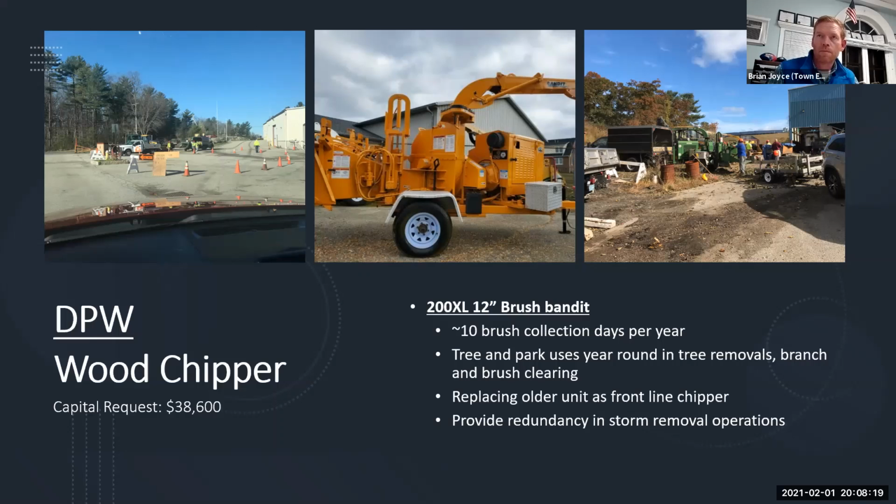So I'm getting a confirmation. The existing one is a 12, and I hear you saying typically you're not handling 12. It can handle 12. That's the max capacity, but generally the majority of brush you're cutting is 4 inches or less. But the handling capacity of the existing one is a 12. It is 12. Okay.